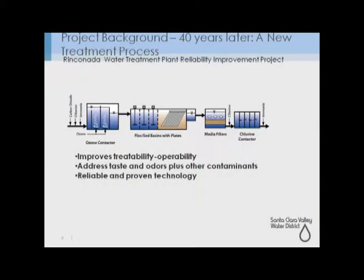What we're going to do is essentially change the whole treatment process out here at the plant. Right now, and if you go on the little tour with Steve, or if you look at some of the aerial photographs around, you'll see that the plant has 4 big clarifiers. We're going to replace those clarifiers with what's called a flock-sed basin, and we're going to put an ozone contactor in front of the flock-sed basin. The ozone contactor will provide disinfection and also improves the taste and odor components of the water.